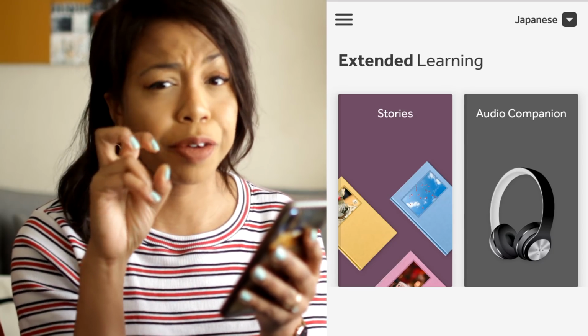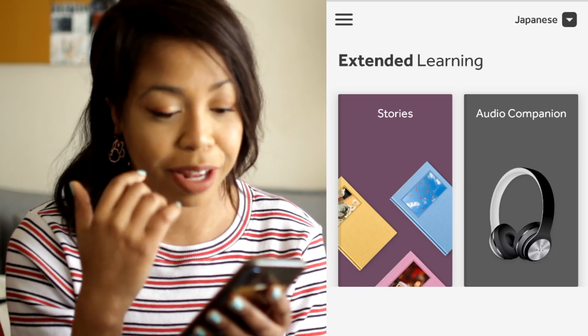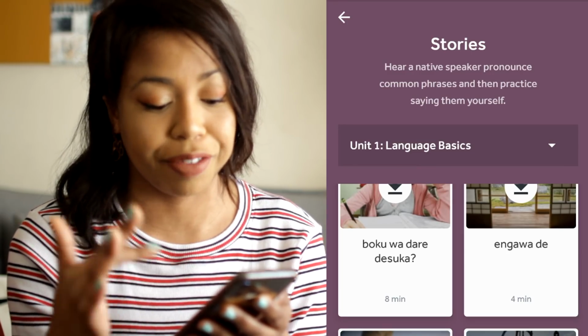There's a section called Audio Companion. You can basically download the lessons beforehand and keep practicing. You can do that on the go. There are stories that go along with every single unit.